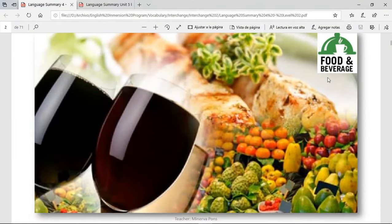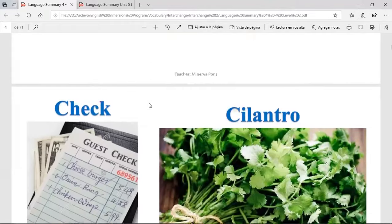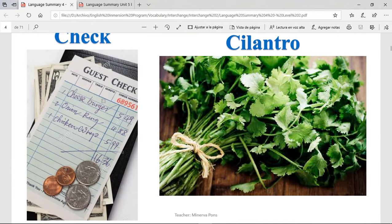Okay, we're going to start talking about food and beverages. Let's start with nouns. Check. The check is what you pay at the end in restaurants. Like you bought a cheeseburger, two onion rings, and one chicken wrap, and all of this comes with the money that you need to pay. That's your check. That's why you say pay the check.